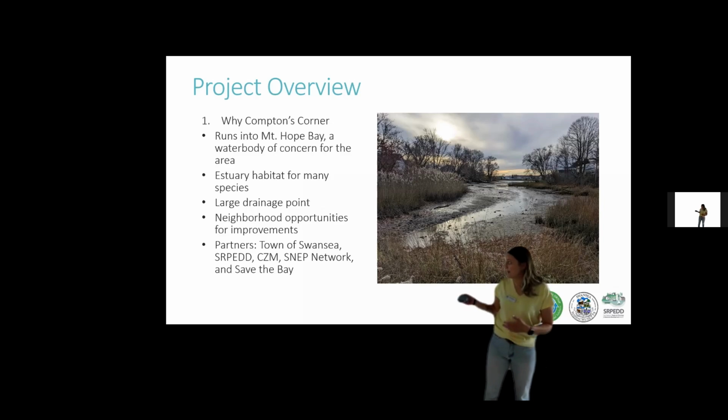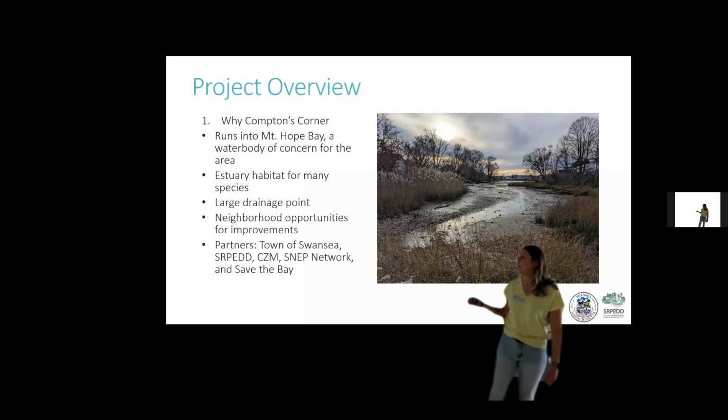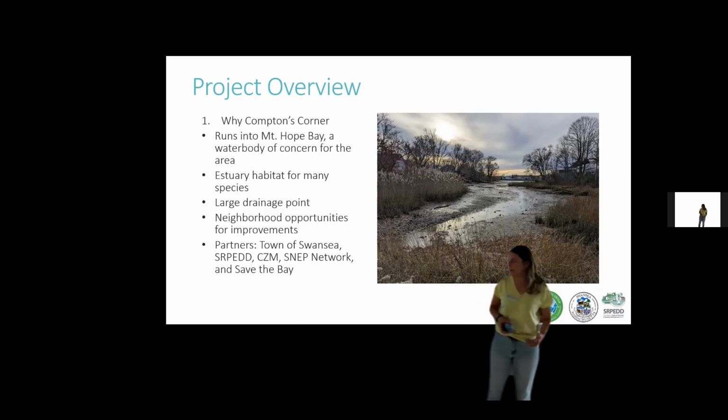Speaking of habitat, there are a lot of birds that come through here. This is an estuary for a lot of different species, so the more we can clean it up, the better it is for them. And that's a main goal of the SNEP network as well.